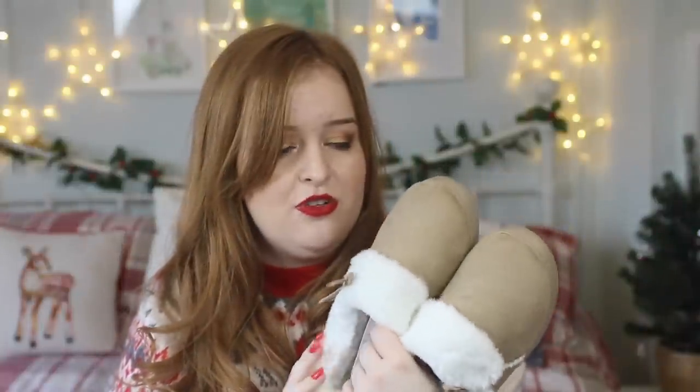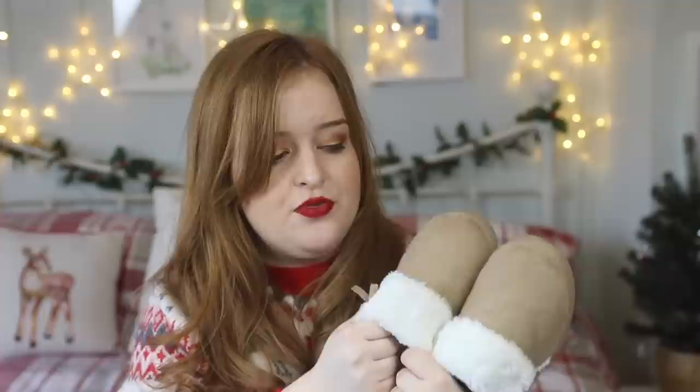My mum also got me, in classic mum style, a pair of new slippers. She always gets me new slippers at Christmas time, and these ones are like a camel coloured mule slipper. They're really soft and spongy and fluffy, and they've got backs on them, and you really can just sort of sink your feet in there. It's literally like you've sunk your feet into a pillow. They're just so, so soft and comfortable.